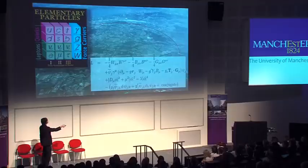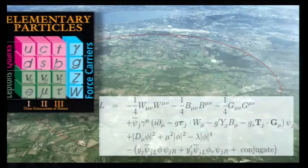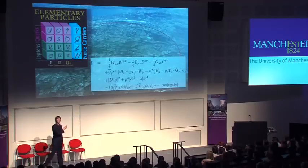But I think the key thing to remember is that this is our theory of three of the four forces of nature. So everything that happens in the universe other than gravity at a fundamental level is represented by this theory, and we need to know that mechanism in order to make more progress. So that's what makes the LHC exciting.